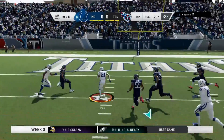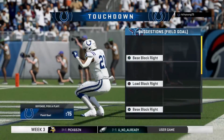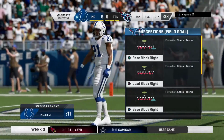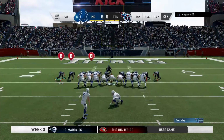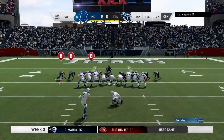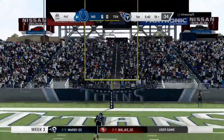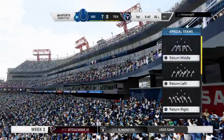His first carry. And he'll get into the end zone. Touchdown, Indianapolis. Nyheim Hines, his second touchdown on the season, as his guys are able to strike first here in this opening quarter. Extra point by McLaughlin is up and good. And it's now a 7-0 game.